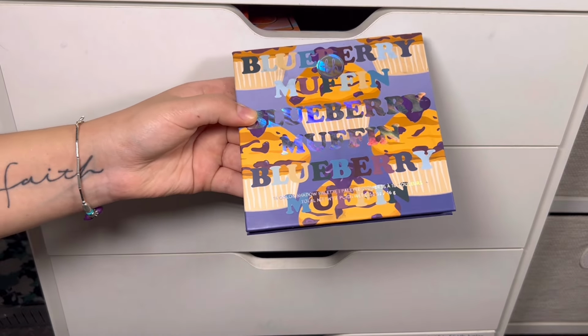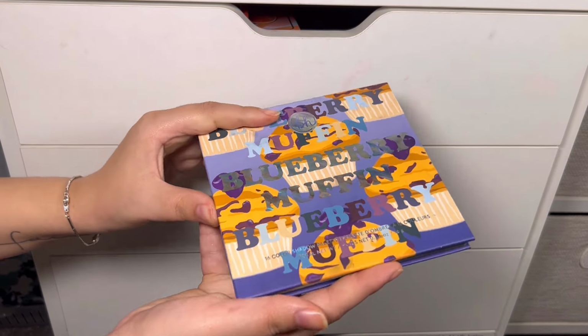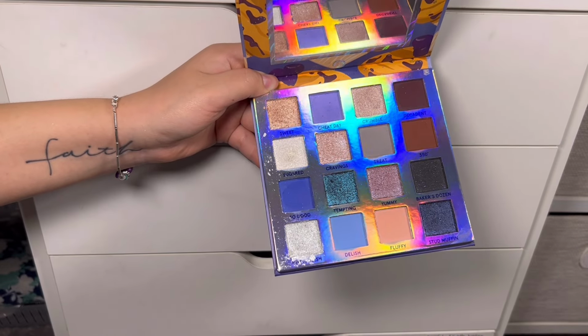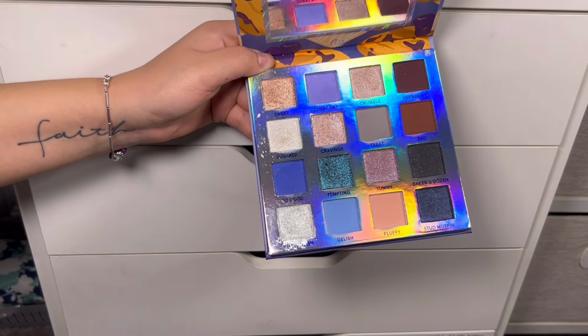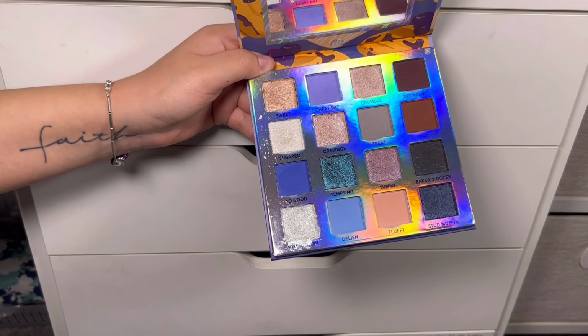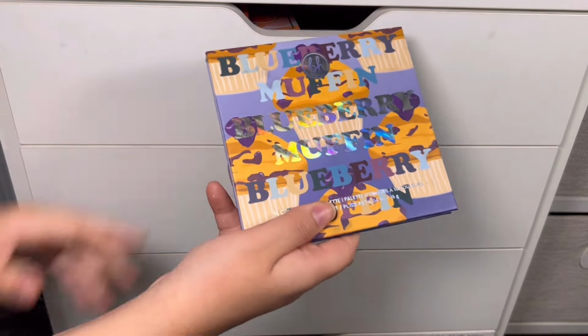So we have the BH Blueberry Muffin palette. And this is what she looks like. This was one of my first BH palettes that I got. And I really enjoyed it. I really do. I really love the palette. I love the color story. I love the quality. So yeah.